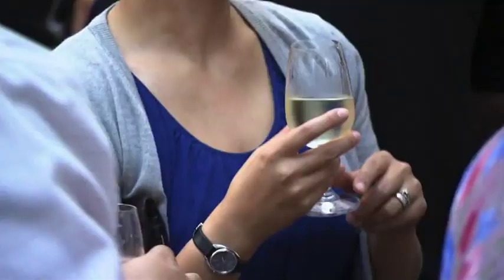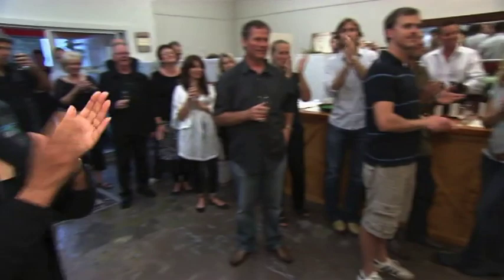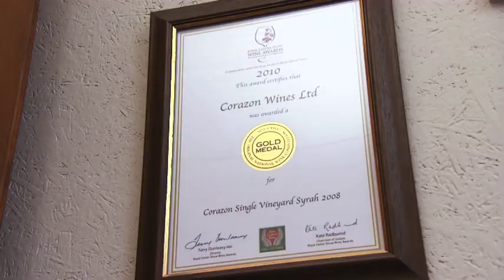Tonight is the opening of our wine tasting room. Three years ago, we outgrew our previous winery and moved to this building here in Henderson Valley in West Auckland. Welcome to our tasting room. There's a lot more to it than misty vineyards and cold wine on the deck. It's about hard work, perseverance, passion and patience.